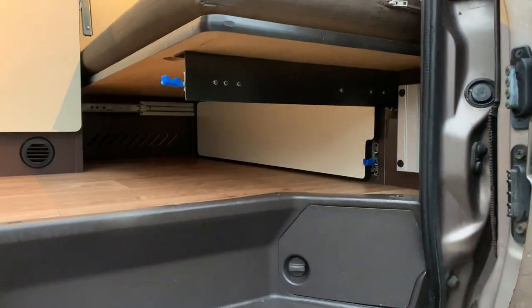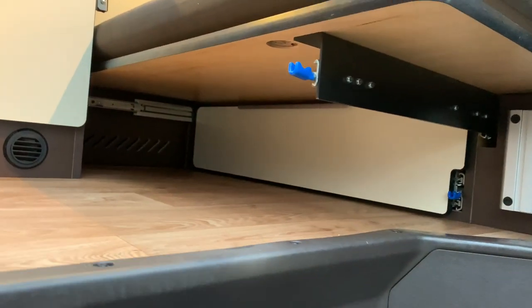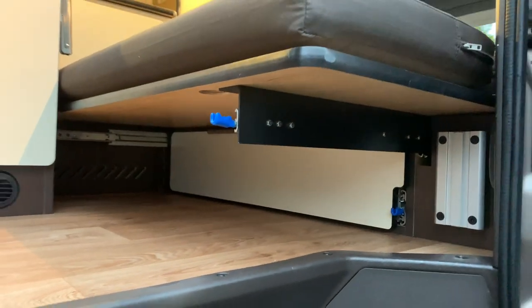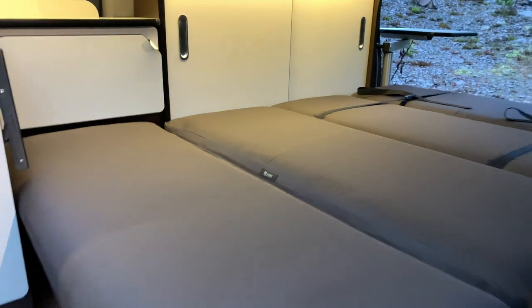With the bed down, the only drawer that you can't access readily is that one there. It is actually a large drawer that we use often to store bedding, things like that.